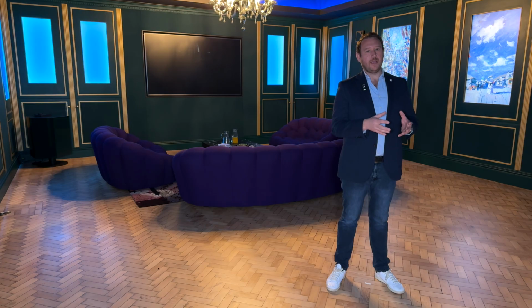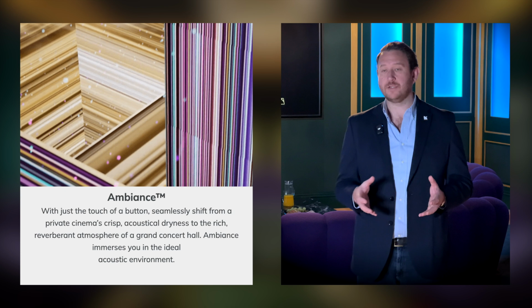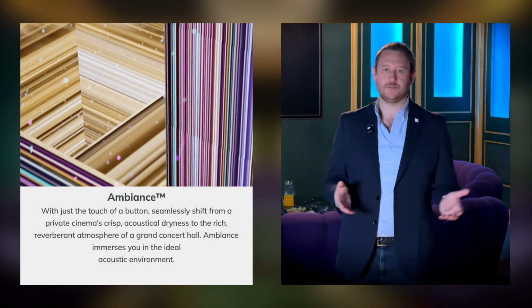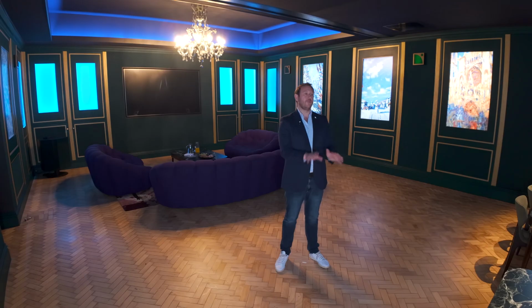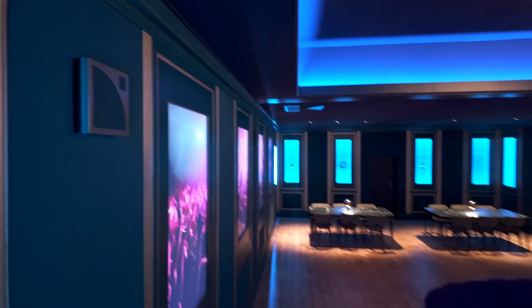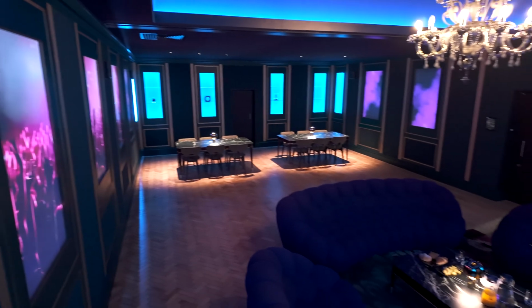As well as that, we have other different experiences such as Ambience. Ambience is again a new technology from L-Acoustics which allows us to actively change the acoustics within the space. Perhaps you wanted to do a performance with a live instrument, could be a guitar or a piano. Because the acoustics of this room, and the room has been treated, it has quite a low RT time.